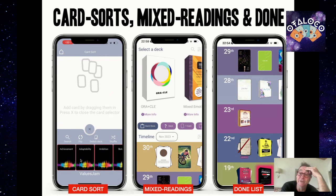If you want to make it easy, you can have it on Deckible, or you can go to the store and buy all these decks. It's great too. But values, strengths, and emotions are core decks.